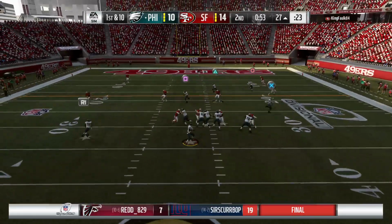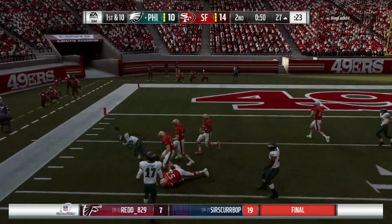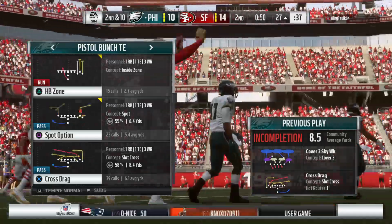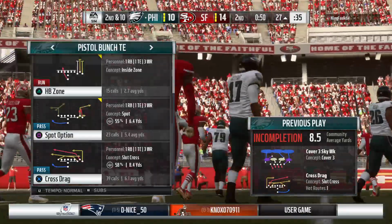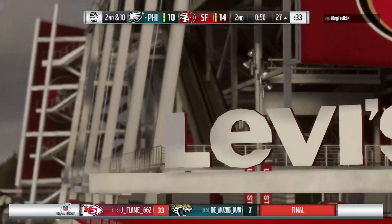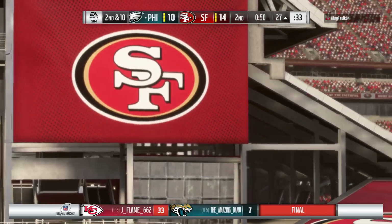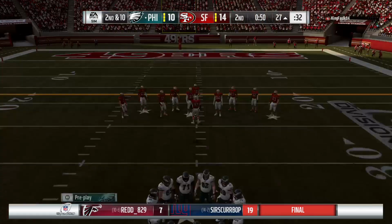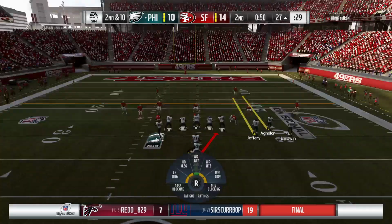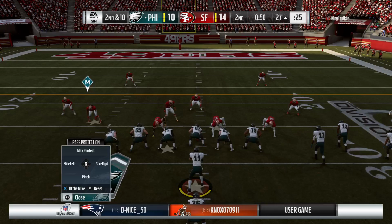On 1st and 10, here's Wentz. He couldn't quite hold it. Got hit. Ball pops out, incomplete. Well, he kind of forced that one there, didn't he? It's almost like he predetermined where he was going to go with the football. Yeah, he wasn't really going through progressions. He wanted to go to his top guy. You do that against this defense, they'll make you pay, won't they? Yeah, they certainly will. They react very quickly to the thrown football. So now 2nd and 10 after the incompletion on first down.